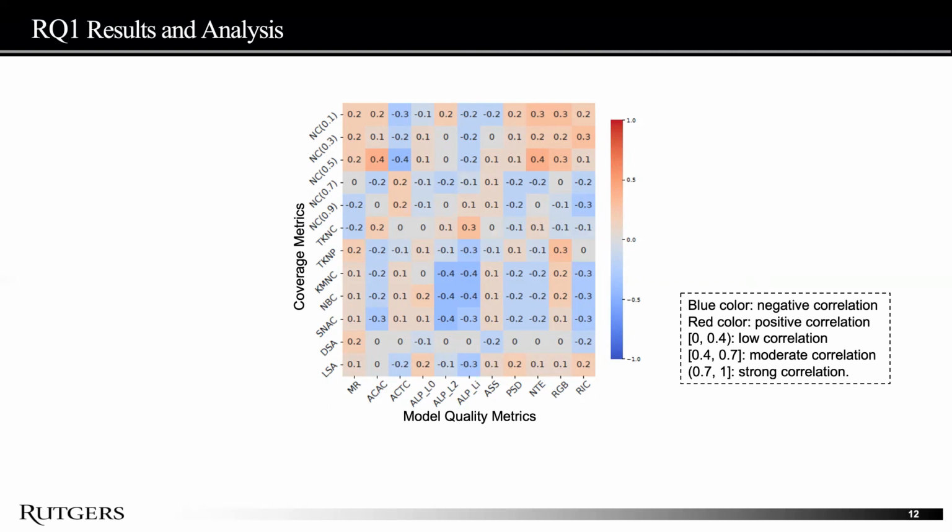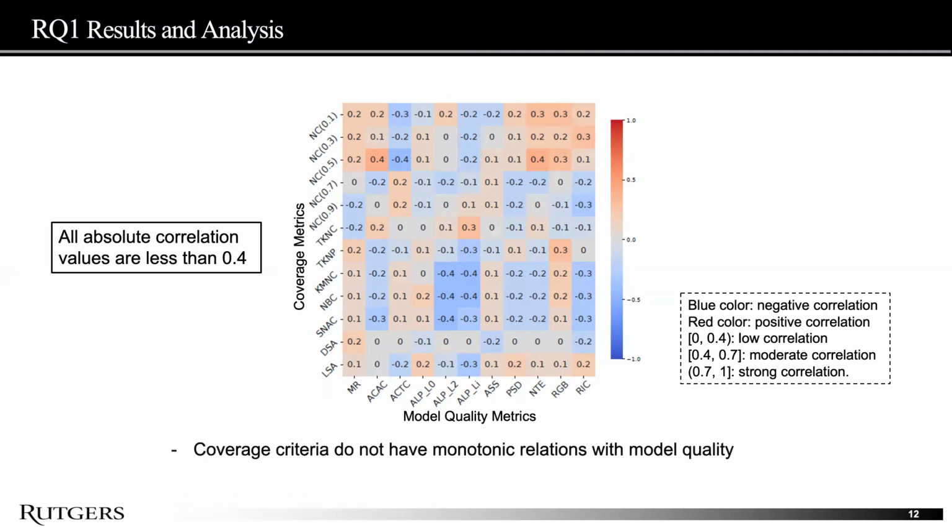Generally, if the absolute value is less than 0.4, it means the correlation is weak. However, if the absolute value is more than 0.7, it means the correlation is strong. This figure indicates that all absolute correlation values between attack criteria and coverage criteria are less than 0.4. This means coverage criteria do not have monotonic relations with model quality.